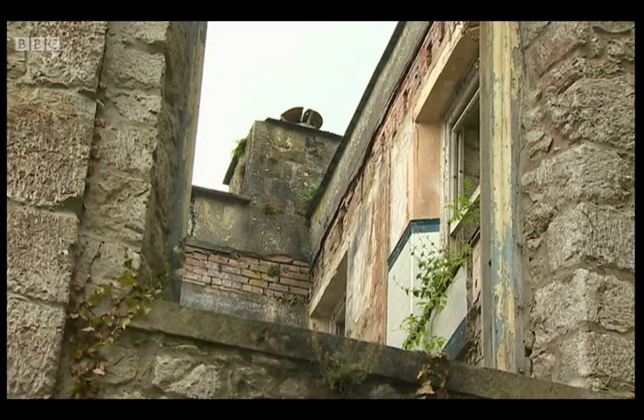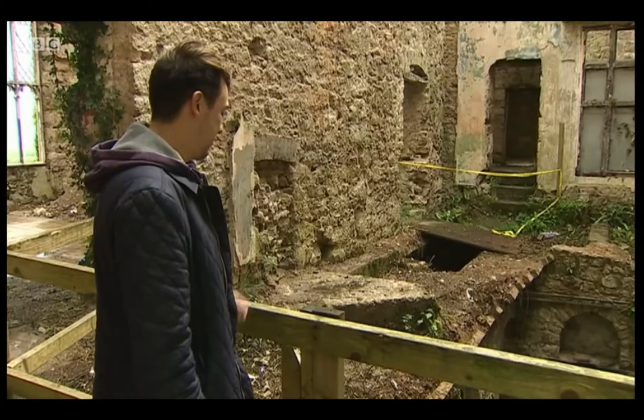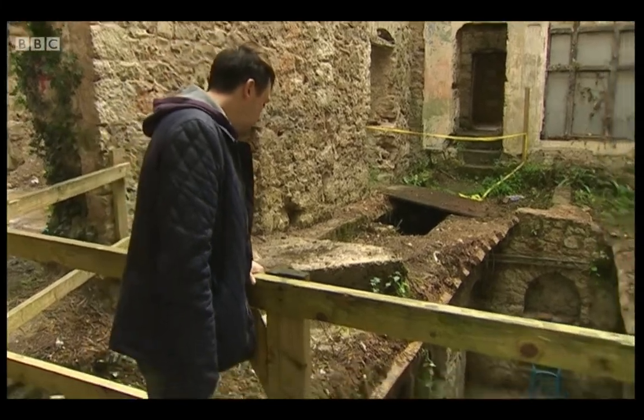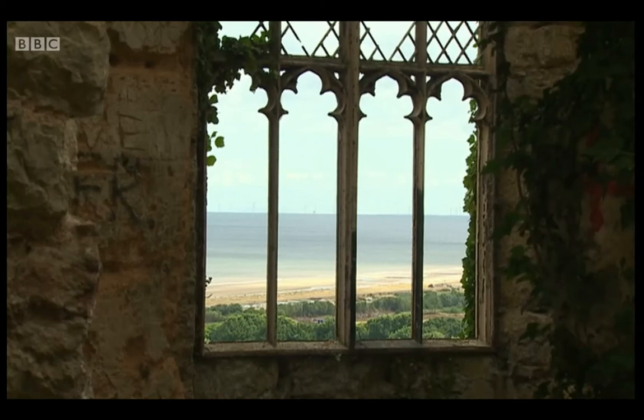But it will take a while before the castle looks anything like the original builders imagined. The Trust says it will take at least another 10 years' work and more grant applications to restore the main building. For Mark Baker, what began at age 12 may well take a lifetime.